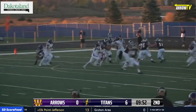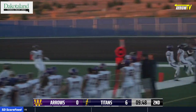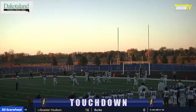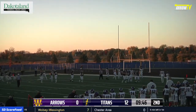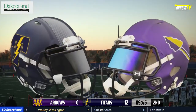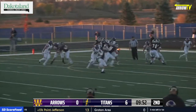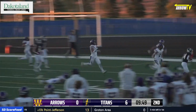Option. They're going to option here, triple option. They're going to go to 14. Watertown does a good job of containing, but Coltrane misses the tackle, and 14 walks back into the end zone. I've seen a couple more missed tackles tonight than usual for the Arrows. I'm not sure if it's the speed of T tonight or just not quite sharp, but the Arrows don't quite look as ready to go as what we've been used to seeing them.